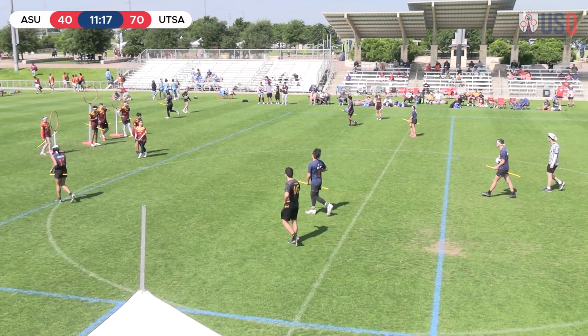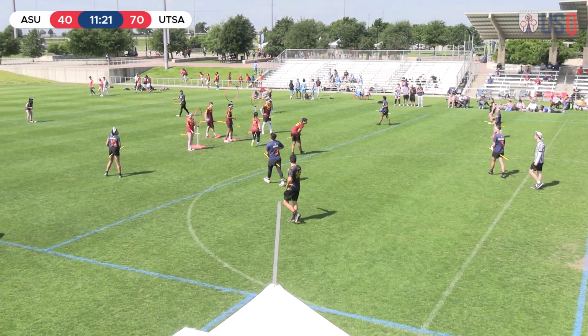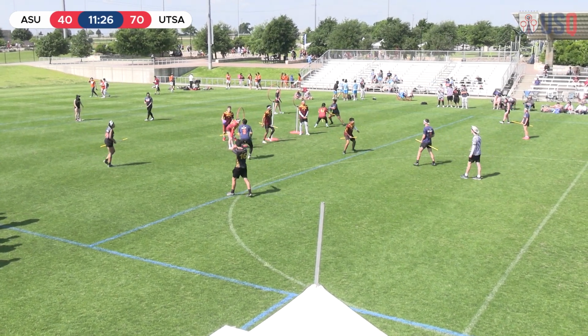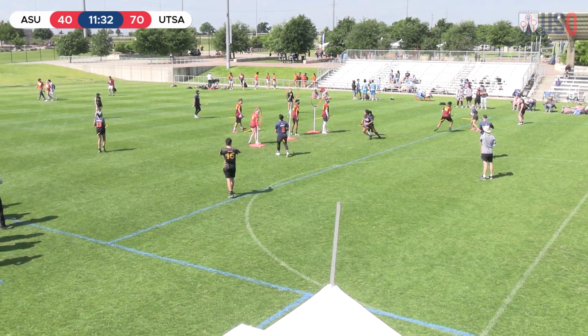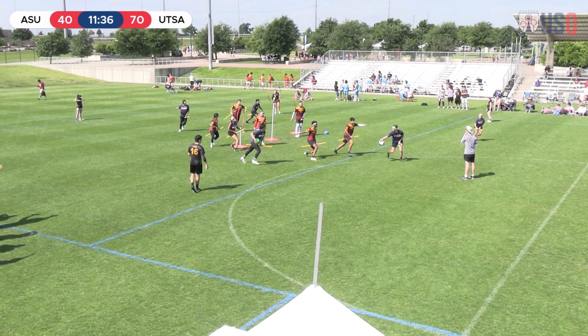Dodgeball's in hand for UTSA. Arduino is out, and it's back to Riot in this game. Tirita, the other beater, in for UTSA. So really not many subs for them, even in this first game of the day. Sosa has it far side, being marked by Dylan, who's not leaving the zone. Gets it right back up to Molman. Dodgeball game all over the place.